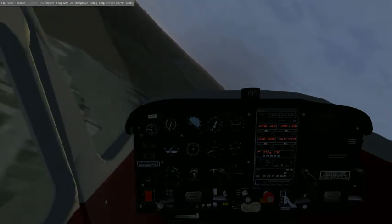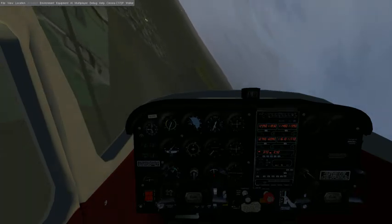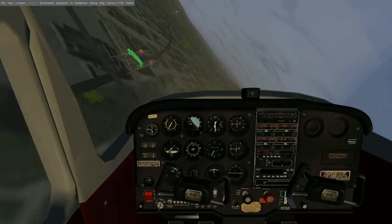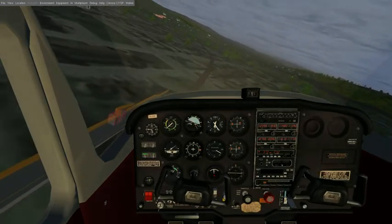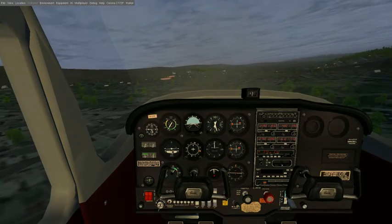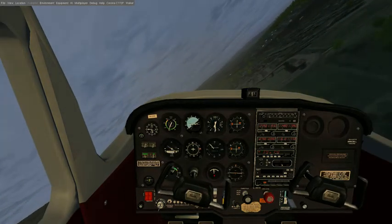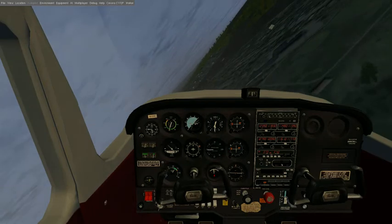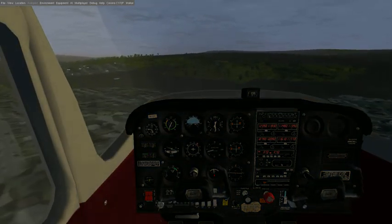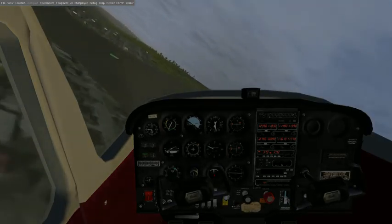If I come down and back around, what is the green thing? Did somebody just drop Hull Transporter Bridge into the middle of Ilkley or what? Anyway, let's find the river, assuming the river is shown. Here it is.